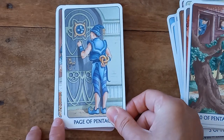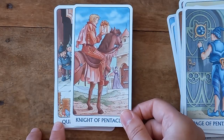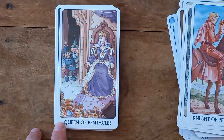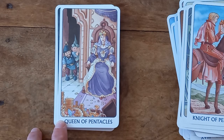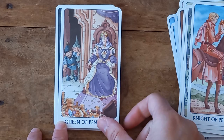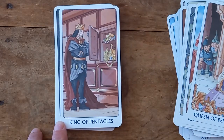All right, so Page. Knight as a gift for the lady. Queen. That's a bit... yeah, I suppose I can relate. It brings a new meaning for me. Same with that one, actually.